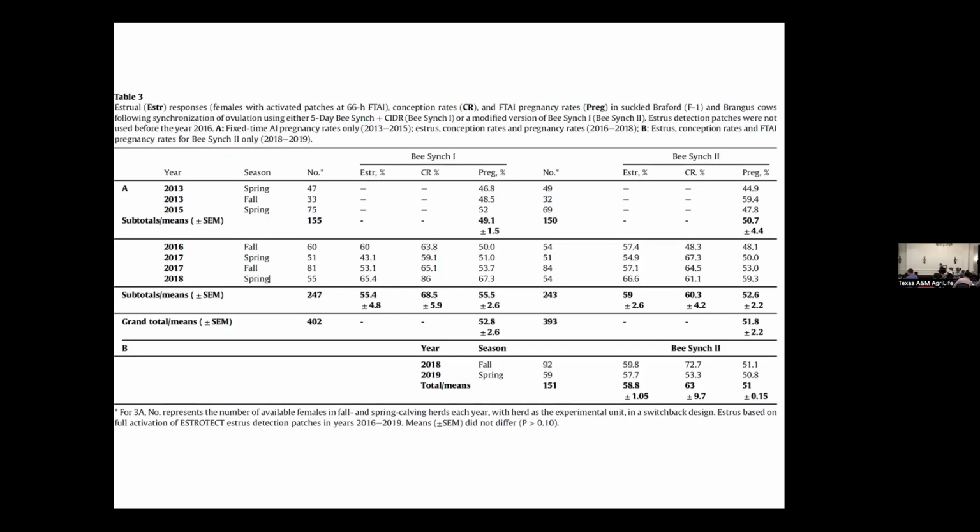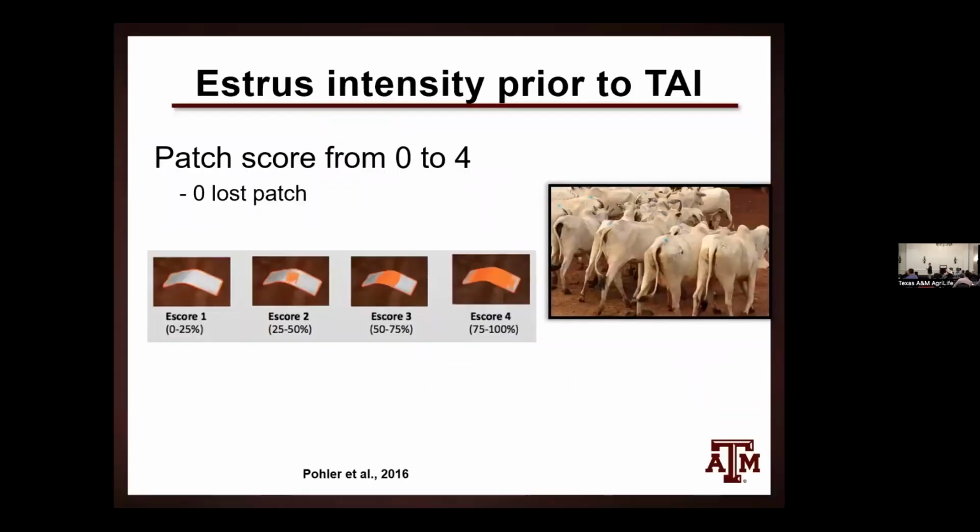And so what are some strategies that we can do to maximize fertility in a time AI protocol, with the time AI mentality, but making decisions behind the cow? So what we've done is we've used estrus patches for a number of years. We've scored them in a system to try to determine what was really the difference in fertility.